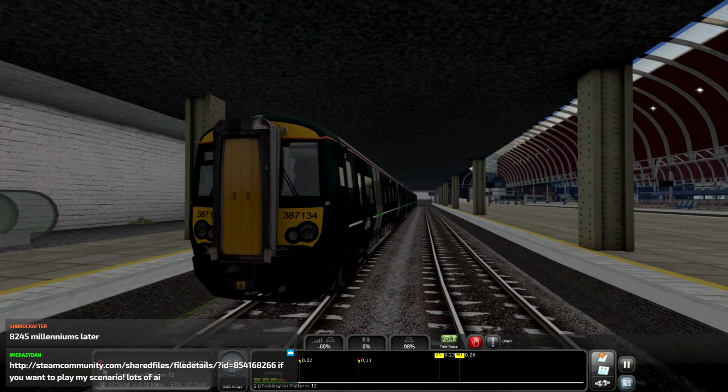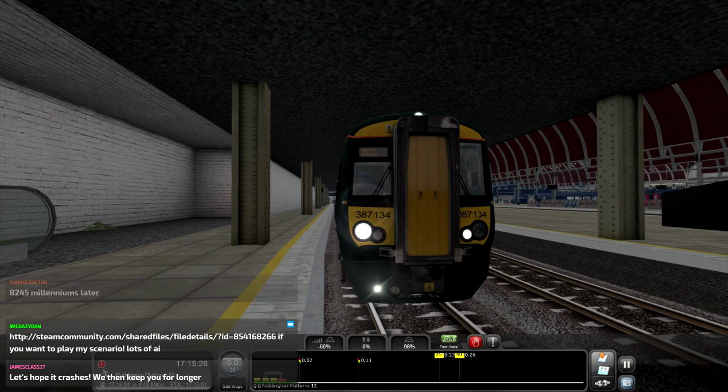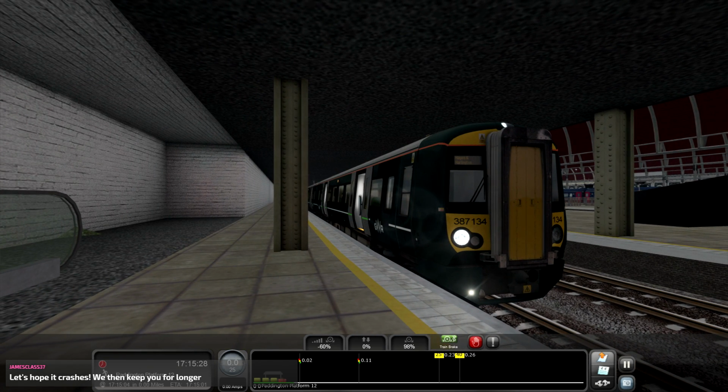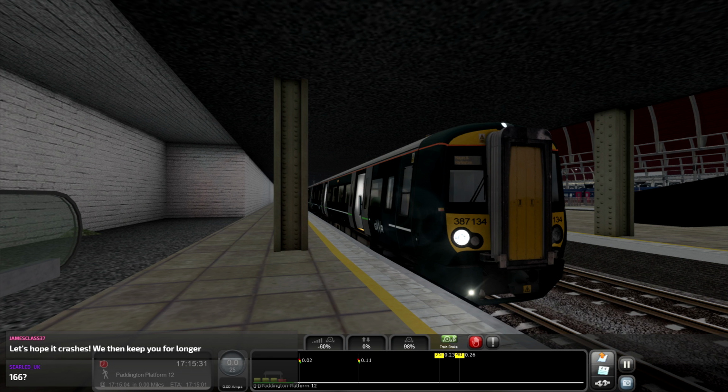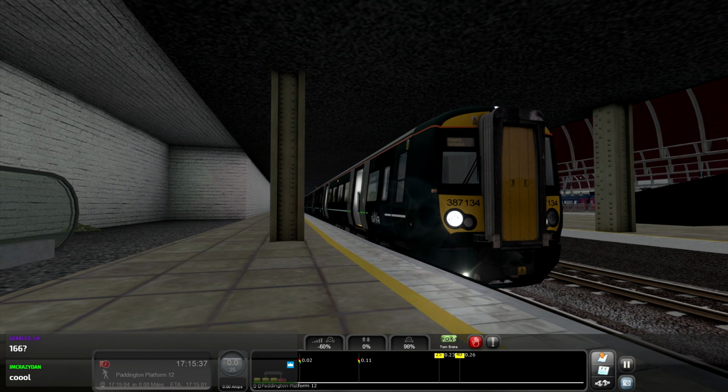This is why it took a while to load, because we're on the Western Mainlines. There we go. Going to Hayes and Harlington in the Class 387. Right, let's do it. Let's just have a nice little jaunt across the Great Western Mainline. Not a long journey, only the electrified section.